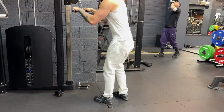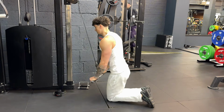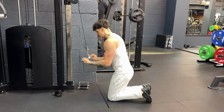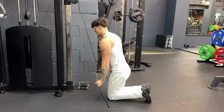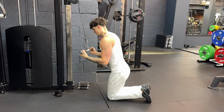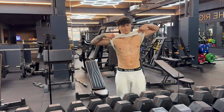To really make sure we're hitting all heads of the tricep, we then move into a straight bar push down again, 3 sets of 12. After the straight bar push down, we use the reverse grip on the same movement to hit the different head of the tricep and give us those full, well-rounded arms. And that is literally everything I do on my push day to build an attractive physique.